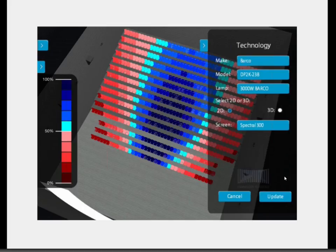At the moment, it's showing a 3 kilowatt lamp. We might want to lamp up to a 4 kilowatt lamp. And that gives us some more options then. We could perhaps lower the screen gain to a more suitable, perhaps lower gain screen with better viewing angles. So I'm going to change the lamp wattage now to a 4 kilowatt. Like so.